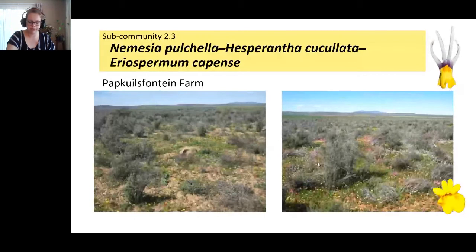The subcommunities of Community 2 can be distinguished through the absence and presence of certain groups of species, and most noticeably by that of the dominant shrub species.